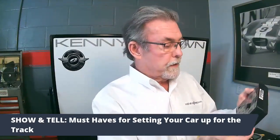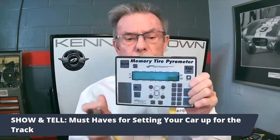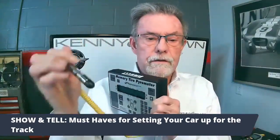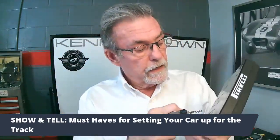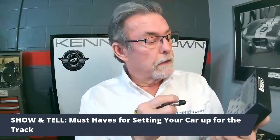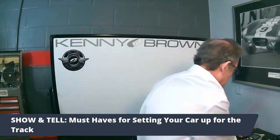I was going to see if I could pull up some temperatures, but it's all been erased. This is another professional type tool. And there's your little probe, and that goes into the tire, outside, middle, inside. And you record those on a sheet, or with one of these, it records automatically all 4 corners, and you can put it into memory, and it'll save it. But if you don't have one of these, what's the next best thing?